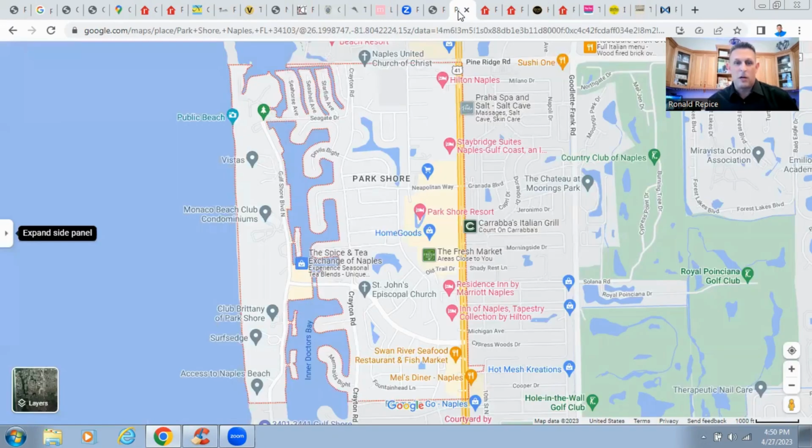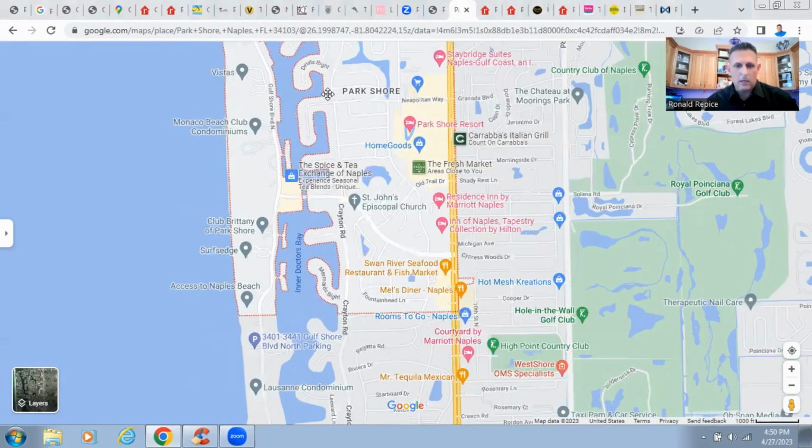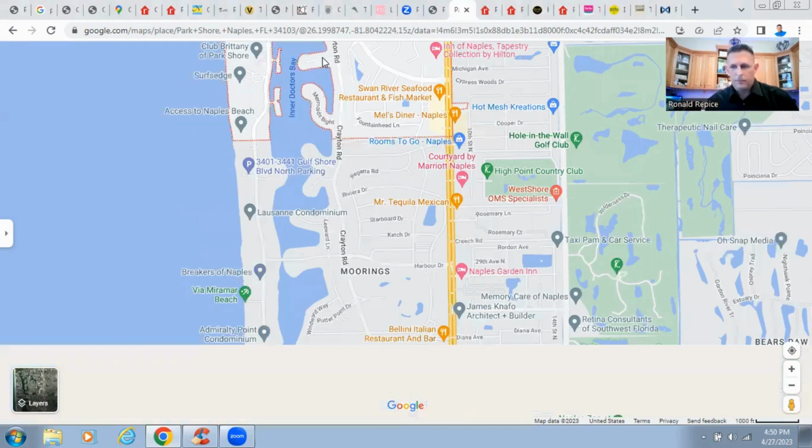So this gives you a better view, though, where we're switching, and then you have the Gulf of Mexico over here. You can clearly see Pine Ridge Road. It crosses over and turns into Seagate Drive. And then you have Park Shore and the different entry points, Harbor Drive and Venetian Village over in here. And then if we go a little bit further down, you can see Doctor's Pass, which I think I can slide down. Yes, I can. So if I go down here, we will see Doctor's Pass.